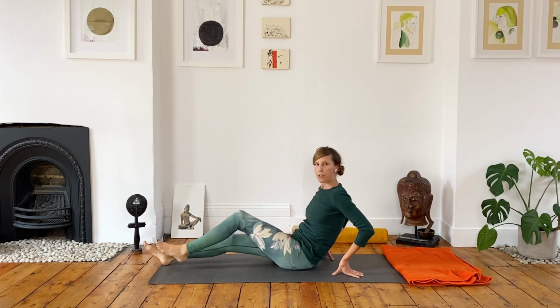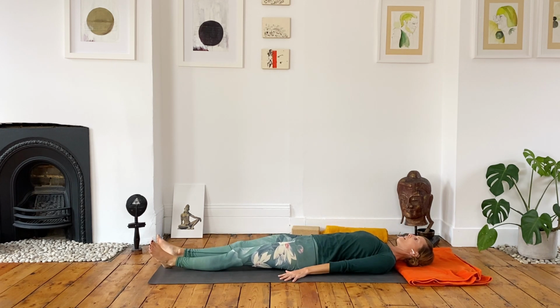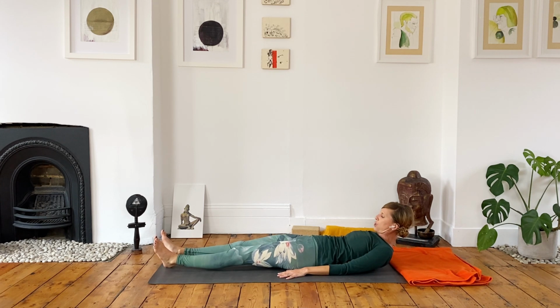And then take the knees into the chest and place the feet on the floor and straighten the legs out in front of you. And have your arms by your side. Breathe in. And with the exhale, lift the head off the floor, tuck the chin toward the chest. Inhale, release the head. So it's like little sit-ups for the neck. Exhale, lift the head, chin in.